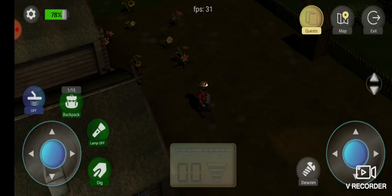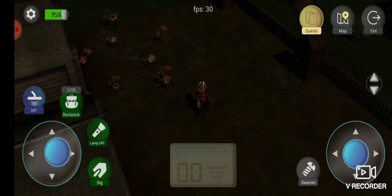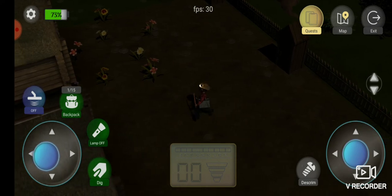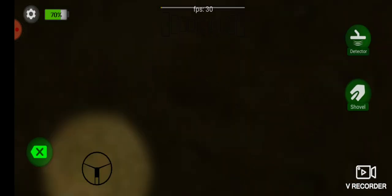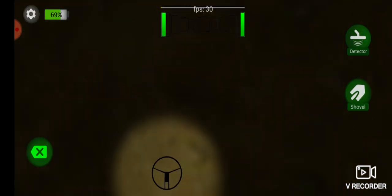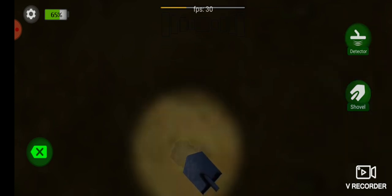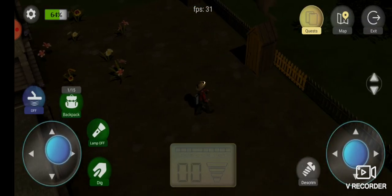So it's a $20 coin, a typical one that we find. We have something here. Let's see here. A rusty padlock, or shed padlock, sorry.